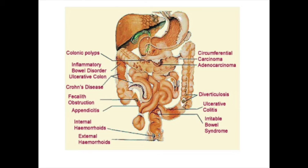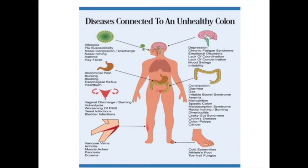So these are the diseases connected to an unhealthy colon. Imagine what a stomach can do in your whole body. Now you can have arthritis. It's not directly connected with your stomach, but if what you're eating is not good, it can go and affect your bones. In Pakistan, a lot of men and women have this problem. At the age of 44 or 45, they cannot walk properly. They cannot run. They have pain in their joints. That's what arthritis is. They have muscle aches.